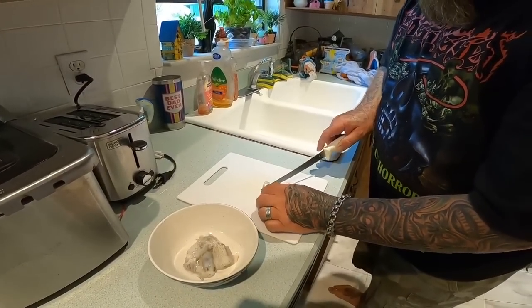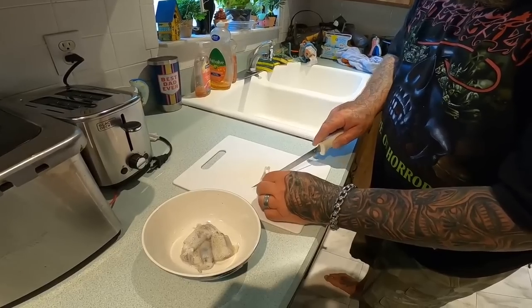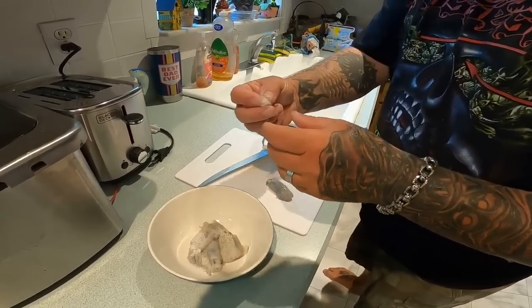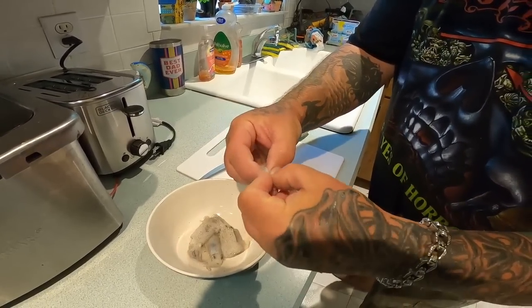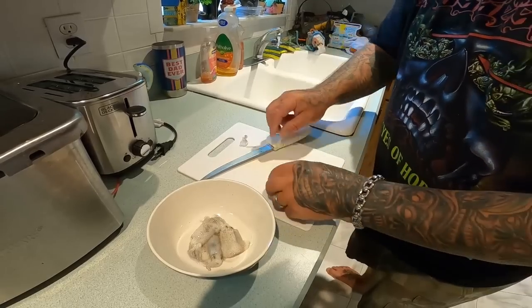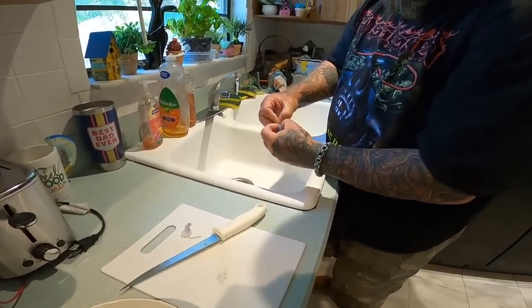You're going to go right behind the head right here where the eyes are. See the eyes right here? You're going to cut it right there. And what you're going to do is pop the jaw out. It comes out just like that. Get rid of that, keep that. And now you come over here, you just pull all this stuff out.